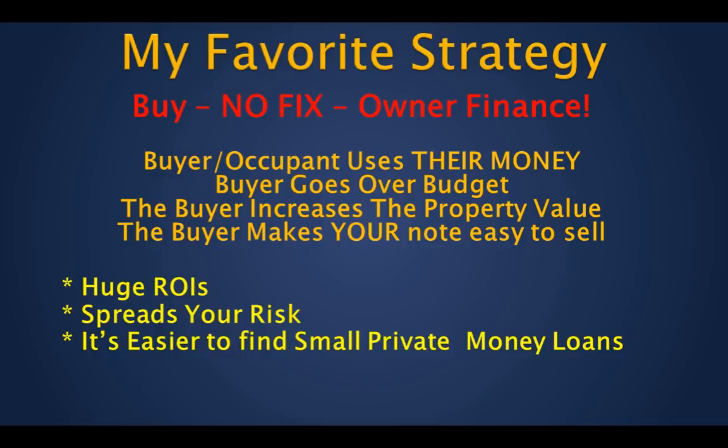So here's the thing: the buy it, don't fix it strategy. Imagine if you could buy a house today and owner finance it tomorrow, and you could owner finance it with a hole in the roof the size of a kitchen table. Tomorrow you could do it. You could buy it today for $25,000 and owner finance it for $49,500 or $50,000. The next day you could put it up for sale.